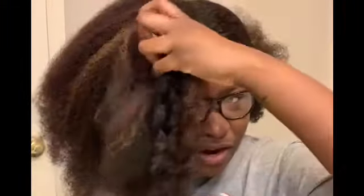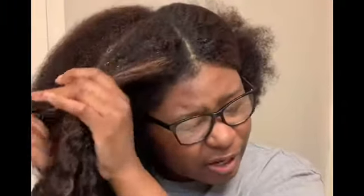It's like night and day. But that's the beauty of hair. You really, really, really have to be patient with your hair and take your time with your hair and your different textures, because your hair is a plant and it has to be watered and fed and nourished if you want it to flourish.